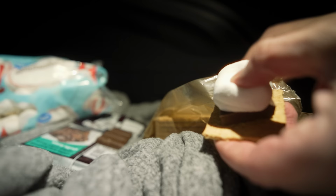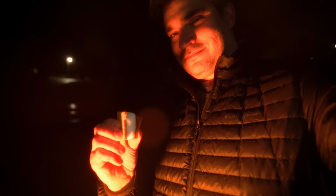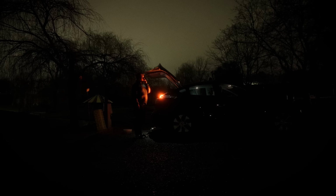Boom. Mmm. It's so good. It's just not warm, you know? See, I got a little special effect on my light here. Makes it look like a little fire. Welcome to my fireside chat in the Tesla.